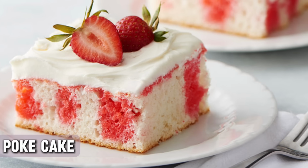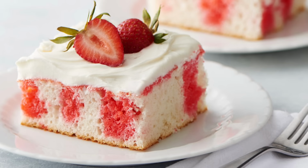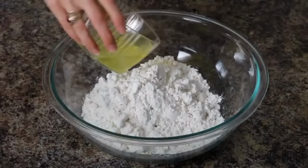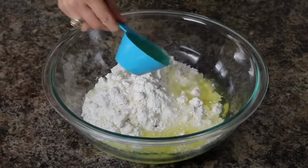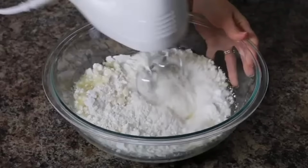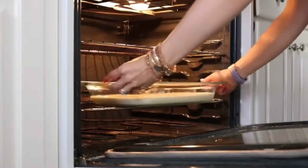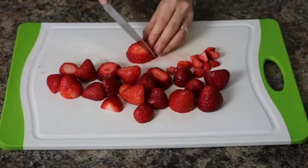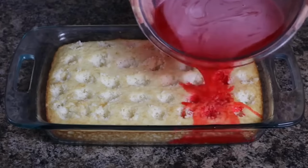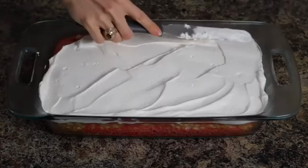Poke Cake hit the scene in the 70s and got everyone excited because you could do so much with it. After baking a simple vanilla or chocolate cake, you poke holes all over it and fill those up with Jell-O, pudding, or sweetened condensed milk. This trick lets the filling soak into the cake, making it super moist and adding layers of flavor. Jell-O pushed this idea big time, showing everyone how a plain cake could turn into a showstopper. It was a hit because you could tweak it with different fillings depending on what you were into.